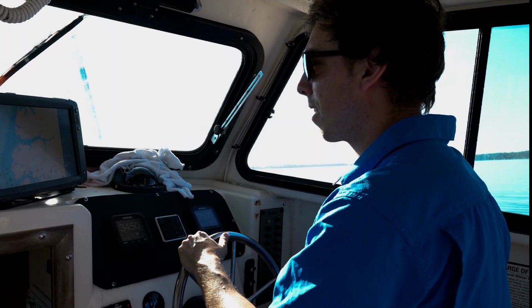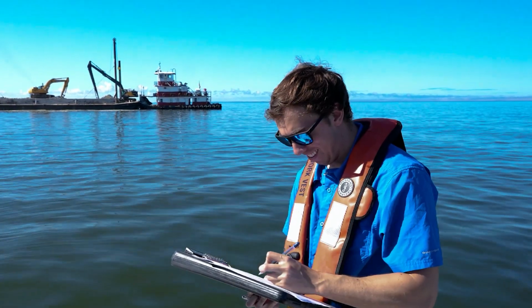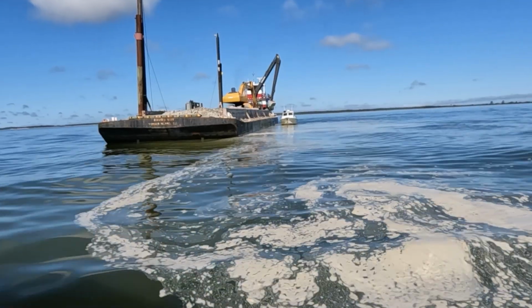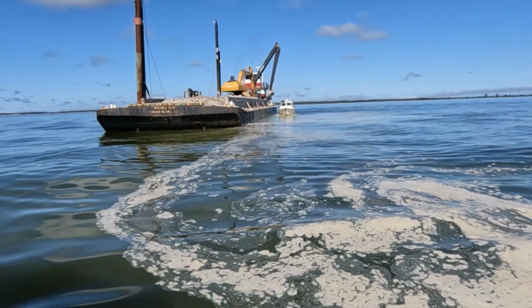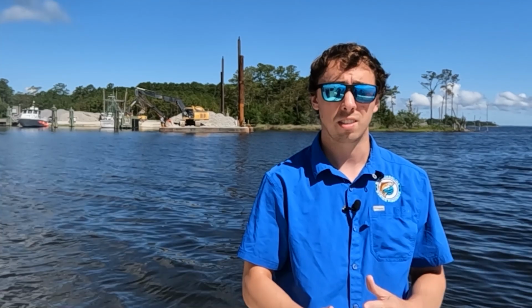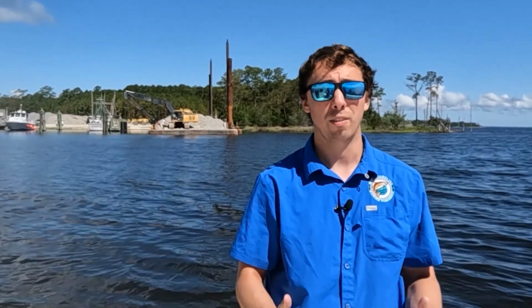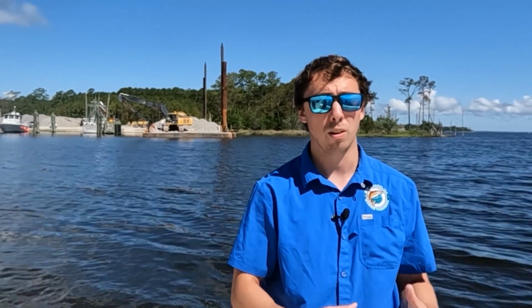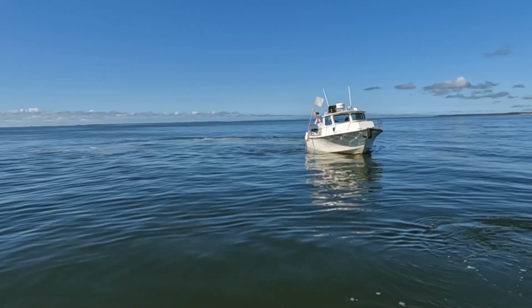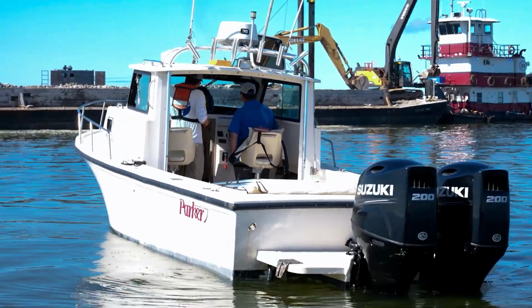These sanctuaries are placed in strategic locations, utilizing the expertise of biologists like Bennett Paradis, who looks at several different factors when deciding where these sites will be successful. We'll take a look at the dissolved oxygen, salinity, depth, the bottom substrate, and we'll determine if those areas are good for potential sanctuaries.